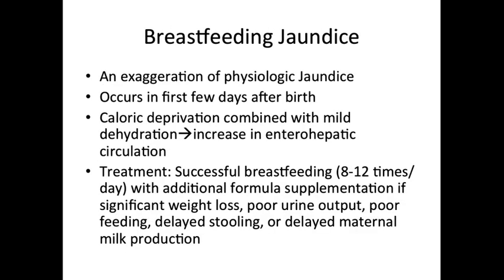Breastfeeding jaundice is essentially an exaggeration of physiologic jaundice. It occurs in the first few days after birth. Caloric deprivation combined with mild dehydration leads to an increase in enterohepatic recirculation of bilirubin.